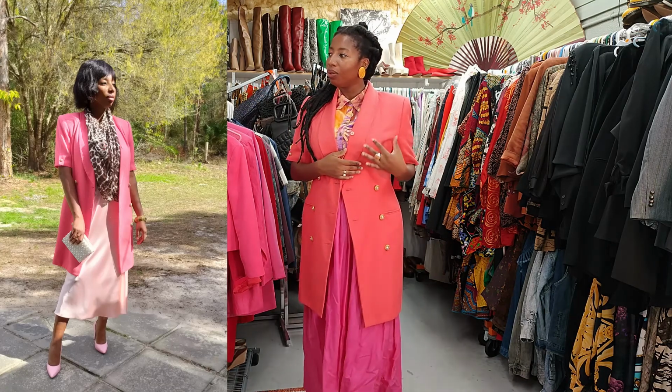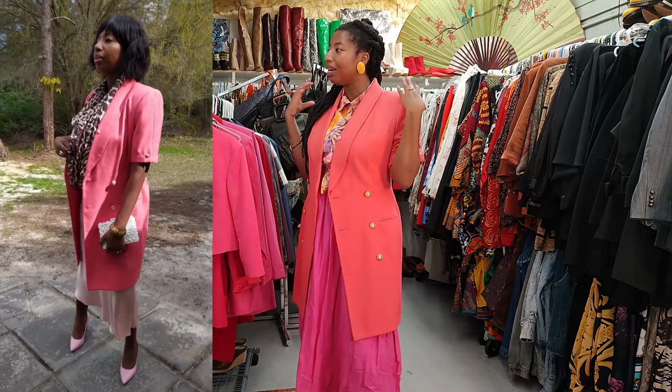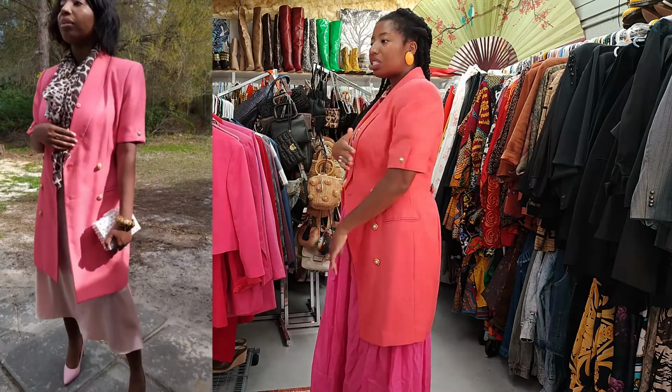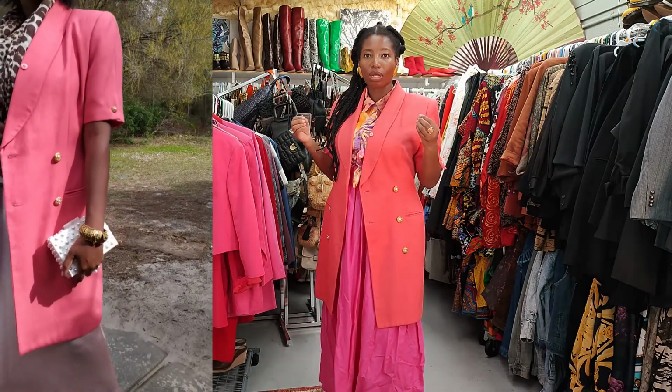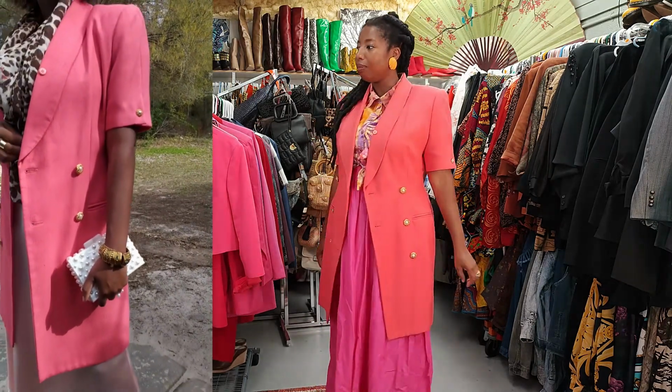And I love the golden buttons. It's just vintage fabulous. I love it. I love the shoulder pads. The short sleeve blazers also are so nice. I love that style and that tiny button here. I mean, come on now.